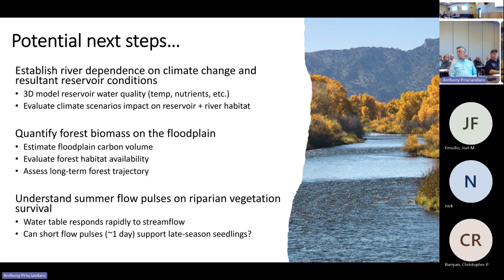Basically what we see is late in the season, all of these seedlings get desiccated because the water table drops. And could we use just a 1-day or 2-day flood pulse to really help out those when they're needed? We just don't know. These are all great science projects that we would like to pursue. We're just looking for a rich benefactor.